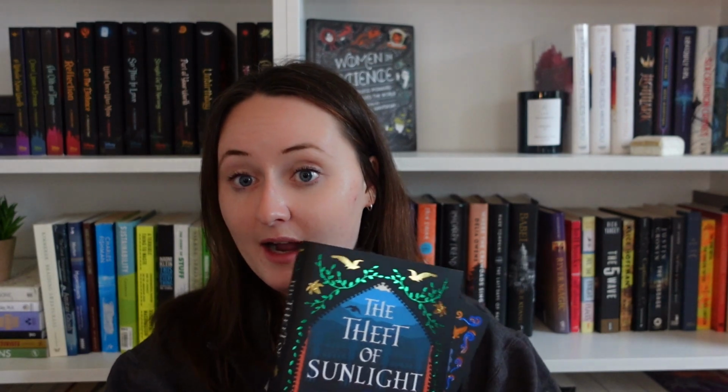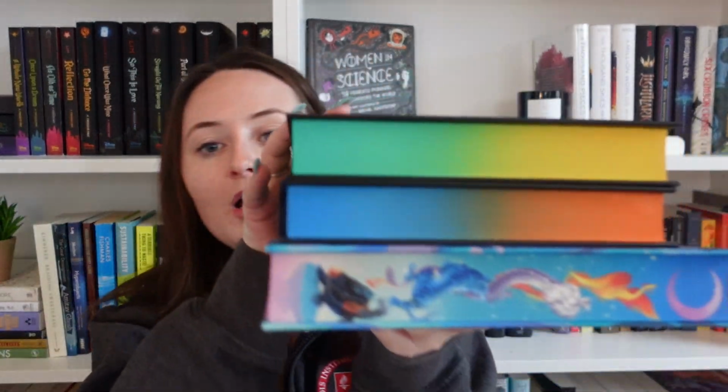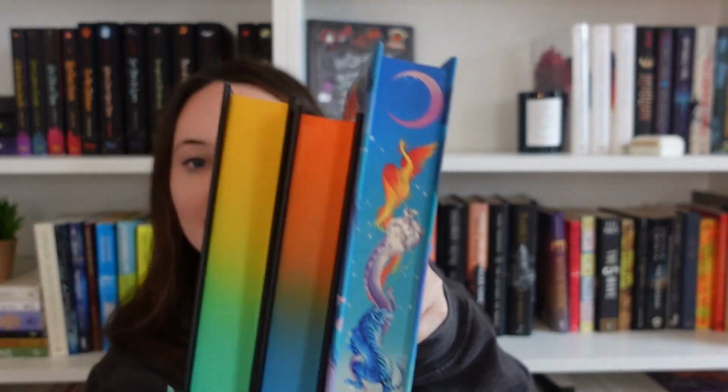I'm excited. So I have been trying to search for the first Fairy Loot edition on Pango Books, which is an app I like to use to buy my books secondhand whenever I can, but I had no luck. So fingers crossed now that these are out that people are going to be selling the first book. So that's my second two books. They're significantly smaller than the first book that I ordered, so that's kind of fun.